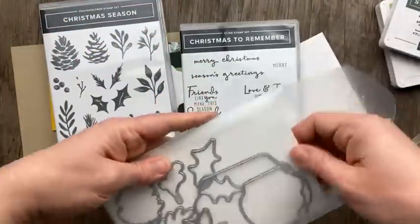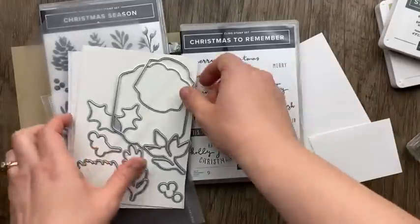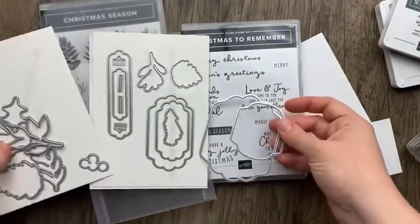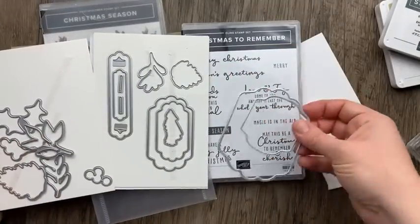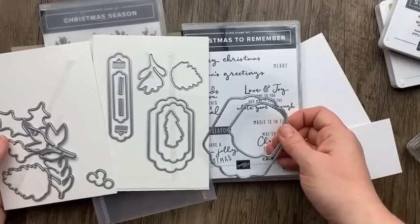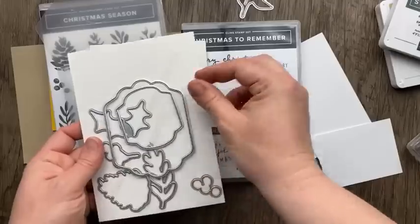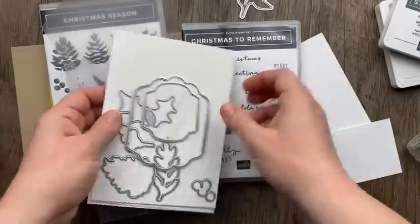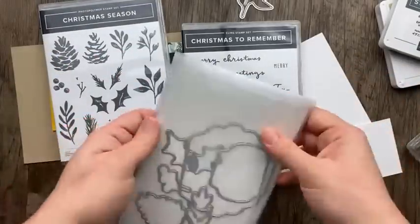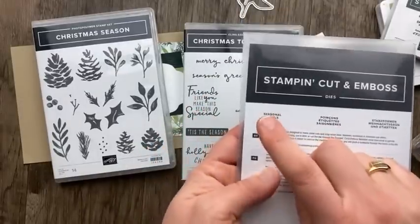These have dies that die cut both the images, and labels that die cut the sentiments in the Christmas to Remember. Okay, so look at that. You get a lot of dies in this one. A lot of label dies. There are 6 different label dies, and then some different dies that are going to die cut the stamped images. These are all in the annual catalog. Okay, we've got Christmas Season, Christmas to Remember, and the Seasonal Label dies.